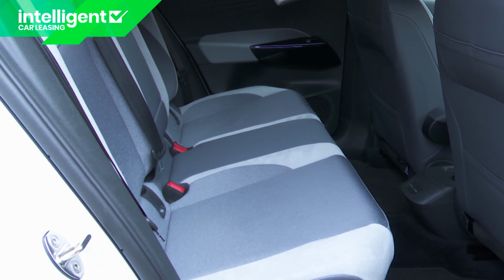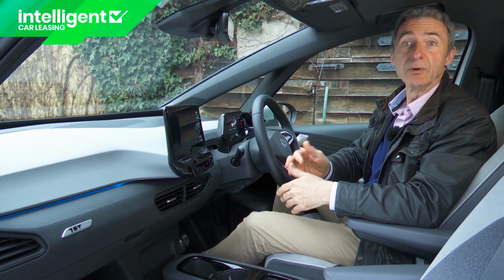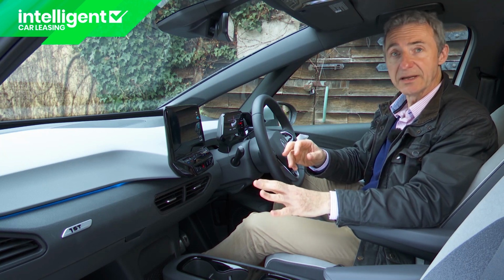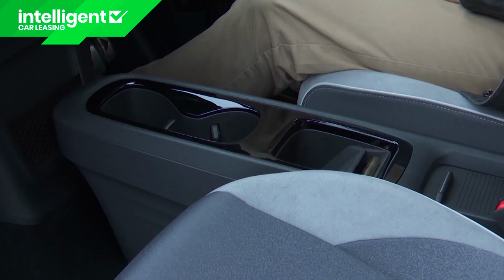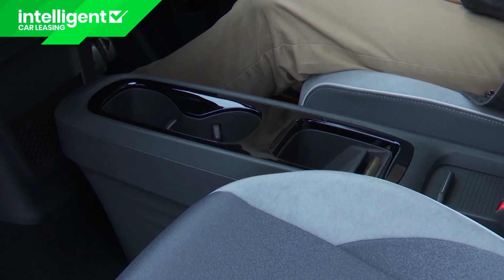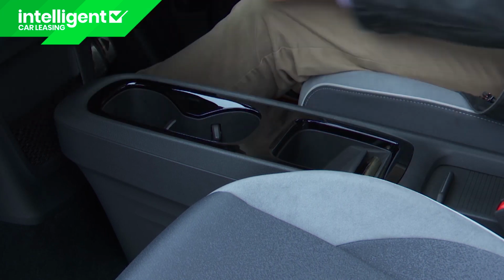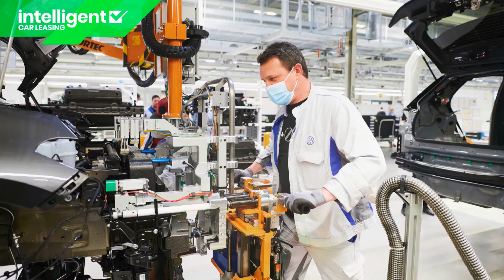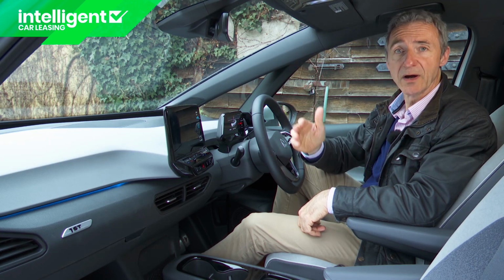This is helped by the absence of a transmission tunnel, and that makes the footwells bigger, and it would have allowed for a walk across front cabin had not the designers decided to fill in this central space with this rather ugly center console, which for some odd reason doesn't quite connect with the center stack. Build quality from the Zwickau factory in Saxony is up to the high standard we expect from Volkswagen.